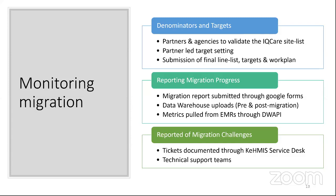For reporting migration progress, like I said, we have a very short online tool which will be submitted through Google Forms. It looks at very few variables: date of migration, any issues you encountered, and whether you managed to upload data before and after migration. Those are a few things we want to monitor, and we are counting on the partners to help us document this. Like I had mentioned, for any challenges during migration, tickets will be documented through the Kenya HMIS service desk. We'll be sharing the links in the follow-up slides.